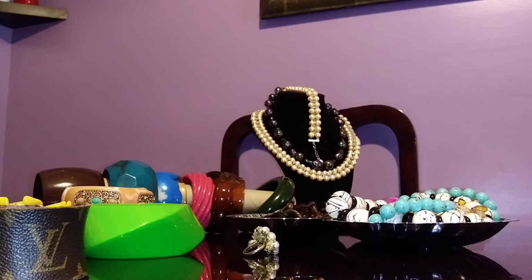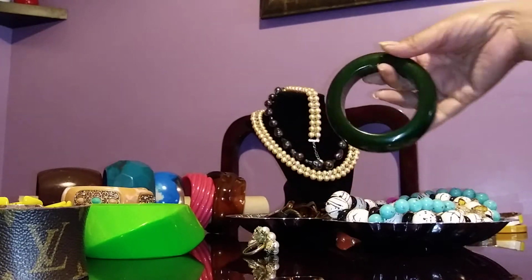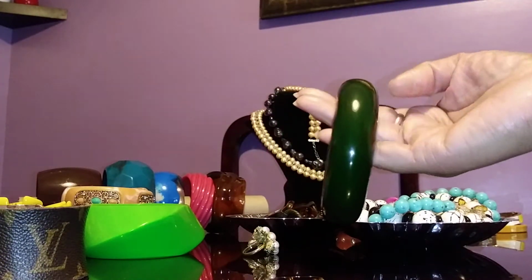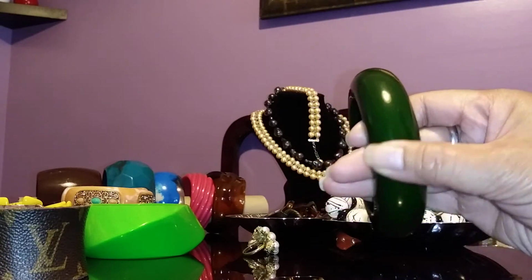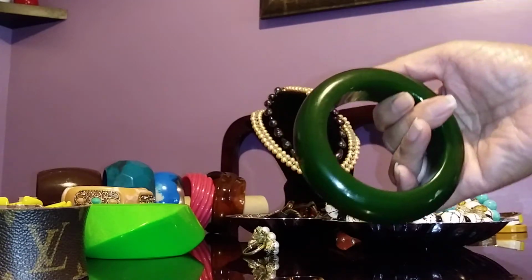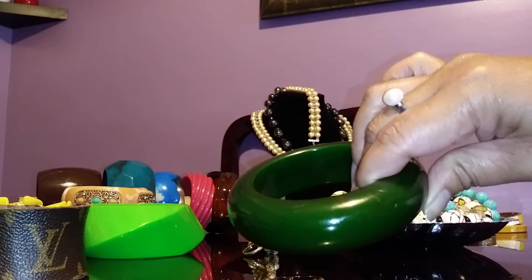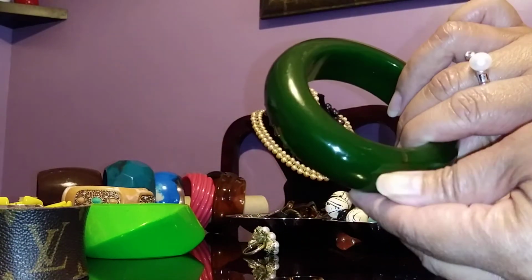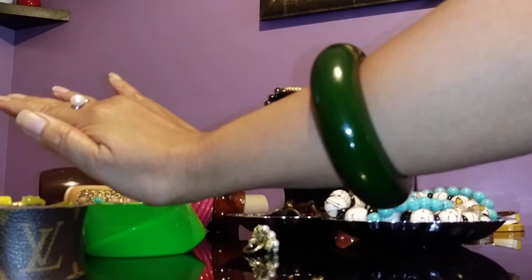Now, this, oh dear. Okay, this is getting a little bit longer, guys. All right, this one, I bought it from Tradesy, guys. This is real Bakelite. I've tested it and this is real Bakelite. I just love this. I think this was $32. This is very, very chunky, guys. Oh no, what happened there? Okay. And I've worn this, and the color is dark green.